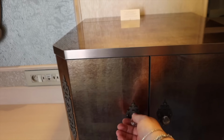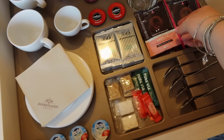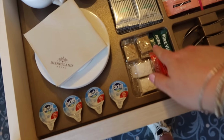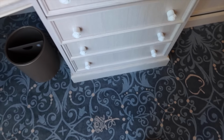And then, like I said, this has got the coffee machine in there. Ooh, look at that. That's so sleek. Is that whole chocolate? Oh, it is as well. I'm definitely going to try that. And look at all this, the little sugar cubes. In plastic though, not a fan of that. These are just empty drawers to put your stuff in.